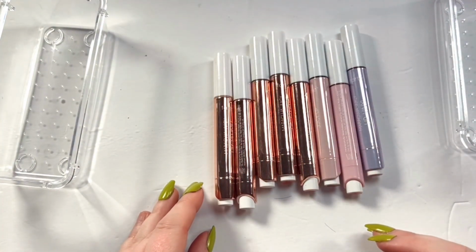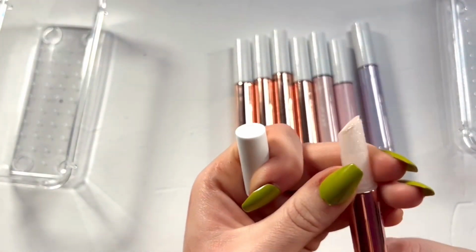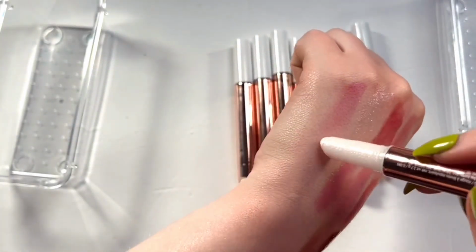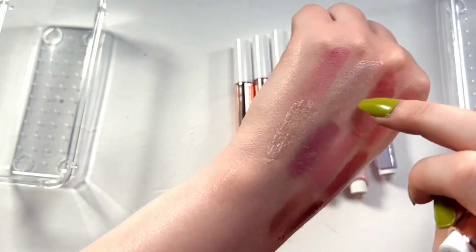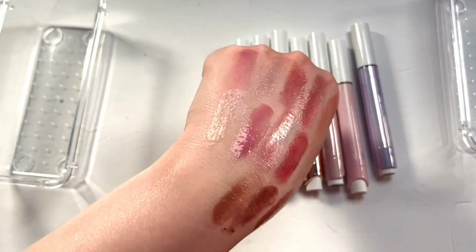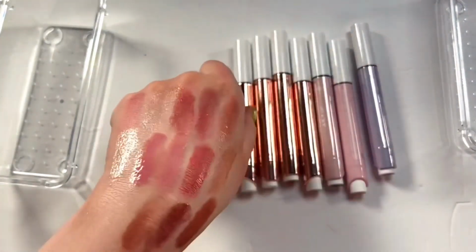So I think I have two shimmery ones. So we have this one. This one is in the shade Pearl Shimmer Glass. This one, oops, it's not. So this is the NYX sparkly one. This is the Tarte sparkly one. It just doesn't have that pink. It just has a neutral sparkle to it, and I like that way better.